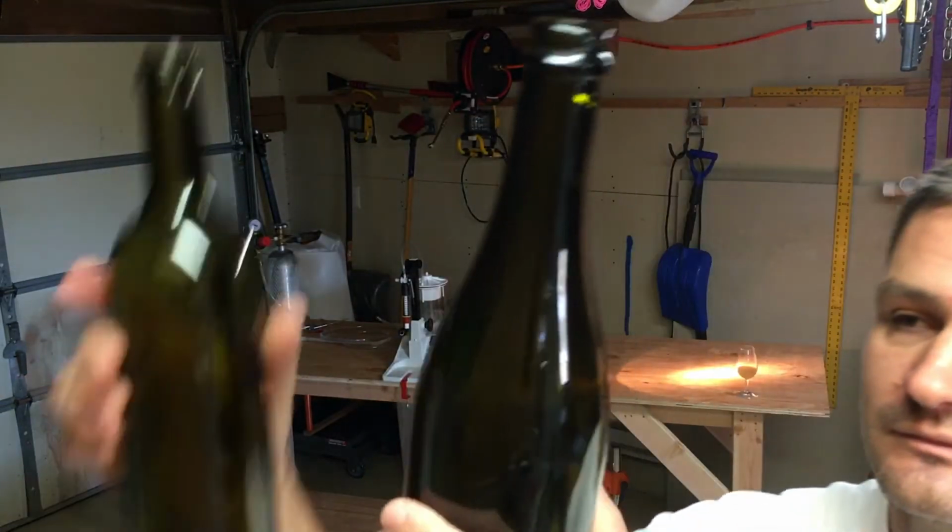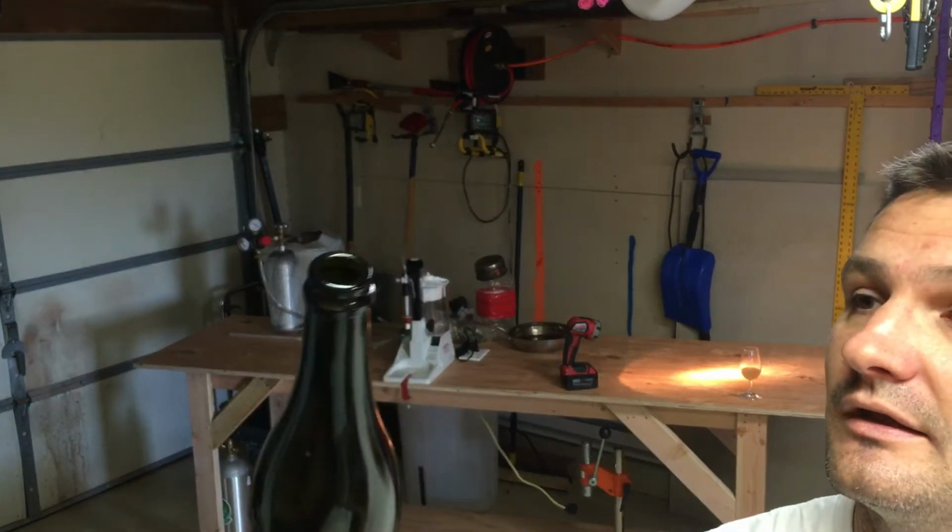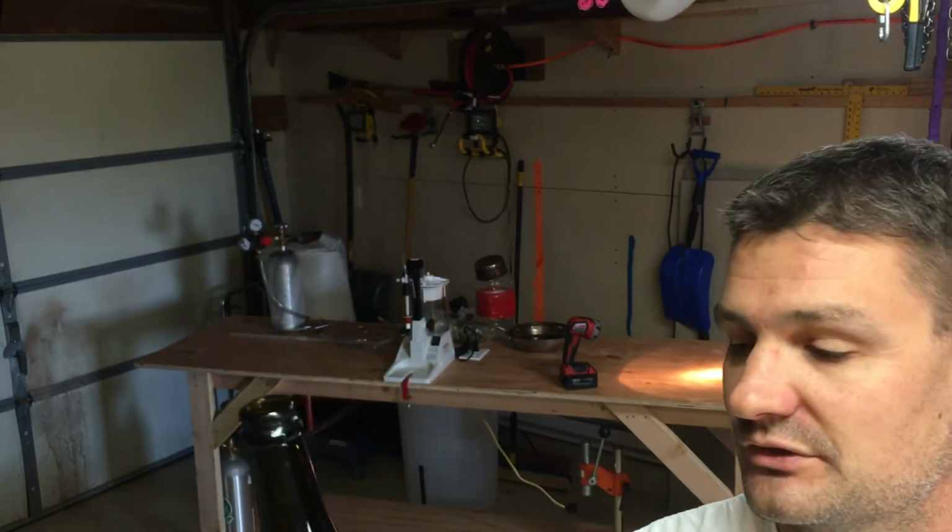It's about twice the weight. It's thicker, and it's built to withstand up to 6 bars of pressure. That's 6 atmospheres. We're gonna be using this bottle for this.